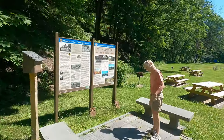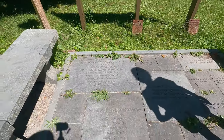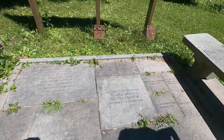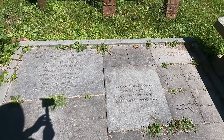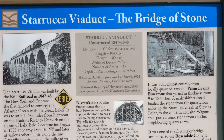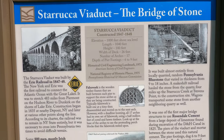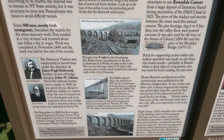And I'm gonna go see what Nancy is doing. She's over here. Oh, I gotta watch my step here. Starrucca Viaduct. That's right, I'm in my own shadow. Elevation, 1,000 feet above sea level. I'll let you guys read that if you can, or you can look it up. But it's pretty cool. Definitely got a lot of good history behind it.